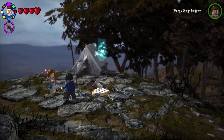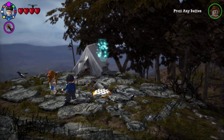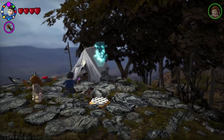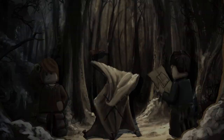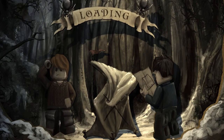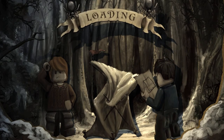Hermione, I'm gonna go to Godric's Hollow. It's where I was born, it's where my parents died. They'll expect you to go there. Okay. Well, that's where we're going. We're gonna go to Godric's Hollow. Imagine that, that's where Harry was born, and it's where his parents also died.